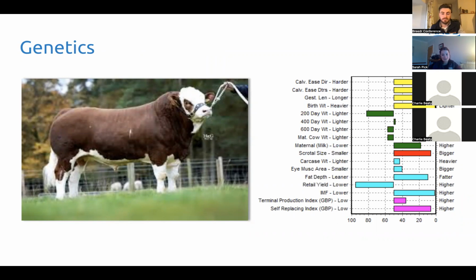So if we go back to the screen and we've got the bull in front of us again, we can see it's much easier to identify that this bull is really fit for breeding your replacements from, because as we can see on his graph, he's got good calving ease, he's got a good scrotal size, which is always important, and he's producing calves that have a low birth weight as well. Next slide, please, Chris.